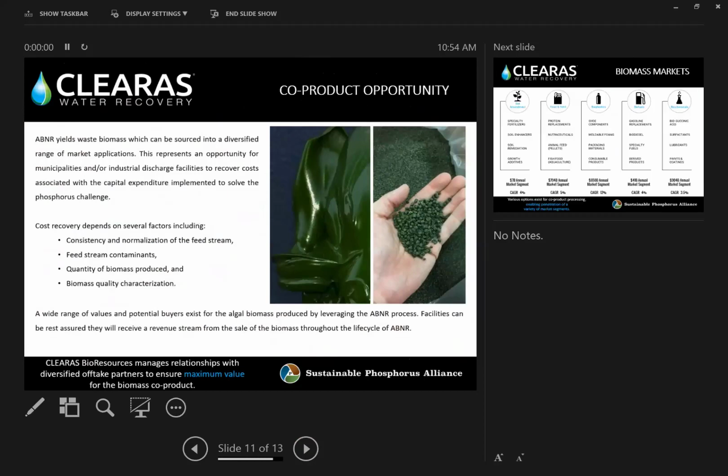From a co-product opportunity standpoint, this, as you can see, produces a fairly large amount of biomass. That biomass then is qualified and characterized to determine the consistency and normalization of the product based on feed stream inputs, what the feed stream contaminants could be or potentially be, the quantity of biomass that we will produce, and then overall quality and characterization.